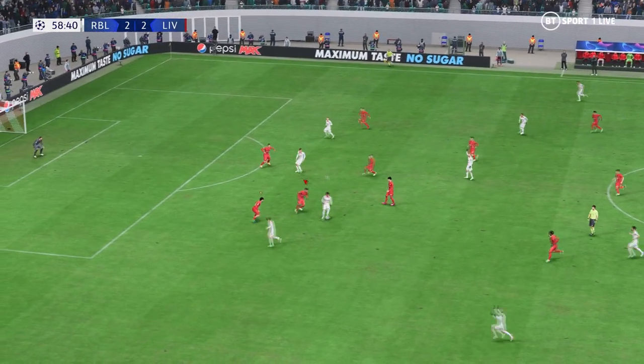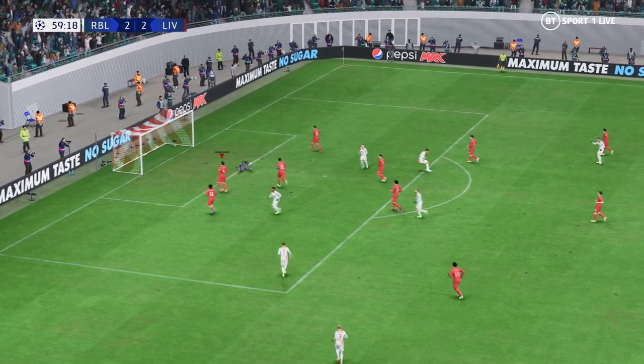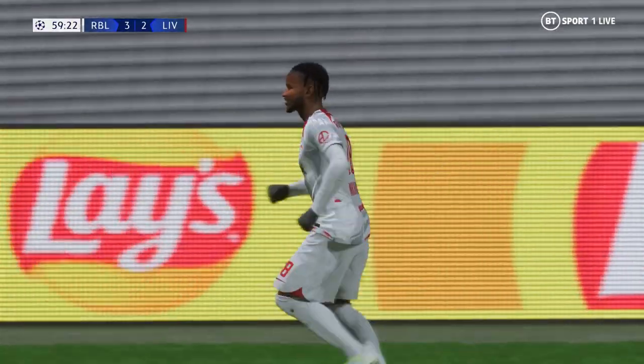And Leipzig in a position of menace. Chance to take the lead. Oh yes, a goal! Exactly what they were looking for, and he's come up with it.